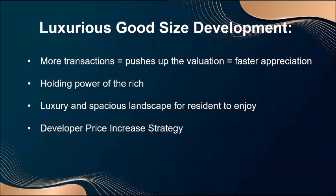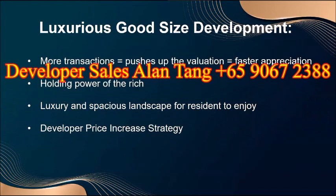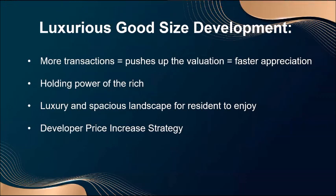So luxurious, good-sized developments. As we all know, there is a benefit of having good size and luxurious units, compared to more luxurious boutique developments like 15 Holland Hill, like I mentioned earlier. When you have more units to transact within the same development, it usually will push out the valuations because everybody wants to sell at a profit. And you know the holding power of the wealthy. They can hold their property. They only sell when the market is good. If the market is not good, they just hold because they have the holding power. They will wait until there is good profit and sell.